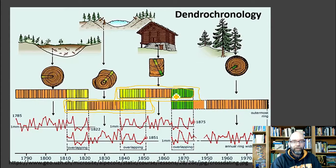And then there's an overlap with a tree that started to grow in the last 100 years of the life of this tree, but it's the first 100 years of the life of that tree. And then I can look even out here into the more recent time. And so if you can find enough trees, you could find timber from older houses from the 1800s.